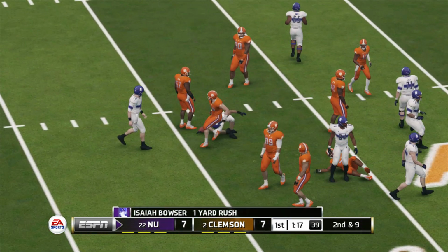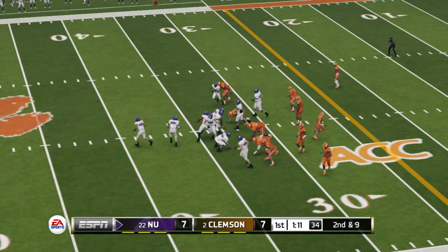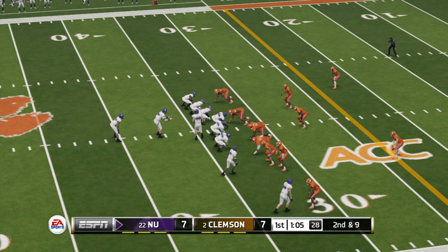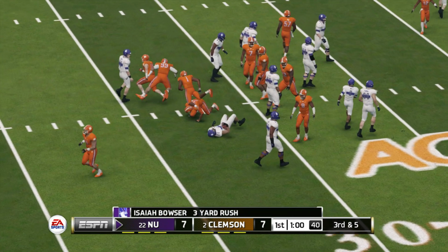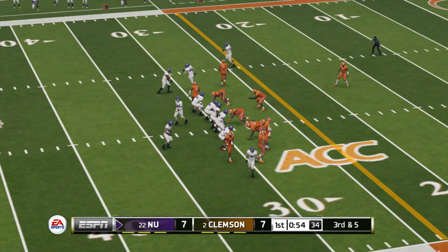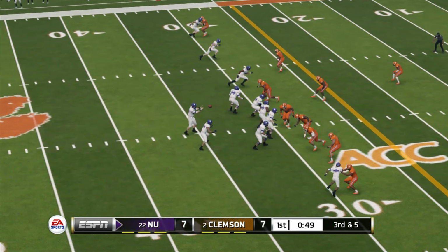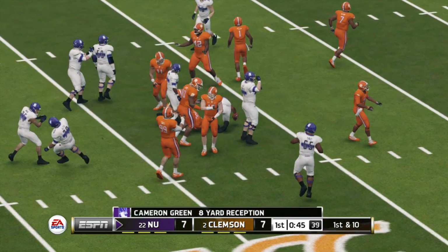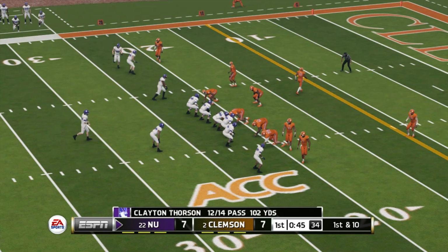He fights forward to about the 33. That's good for a gain of 1 yard. That brings up level at the 30-yard line. Tackle at the 22-yard line. Number 57 on the tackle at the 22-yard line. That makes it first and 10.